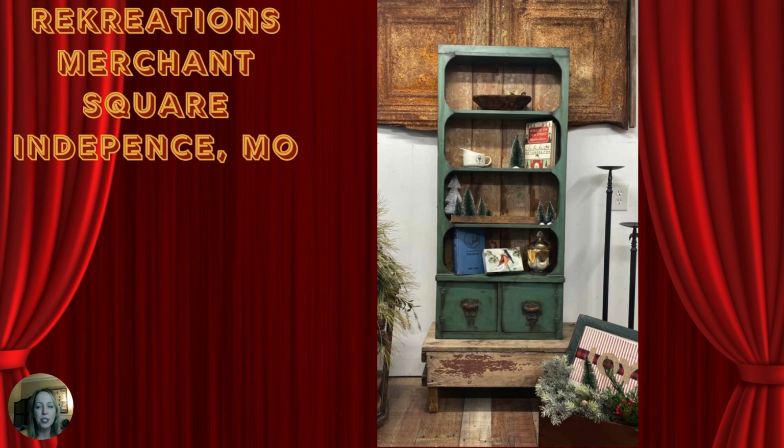Paid $10, sold for $125. Booth name Recreations, located at Merchant Square in Independence, Missouri. That is really beautiful. I might have to purchase that on my own. That is beautiful.